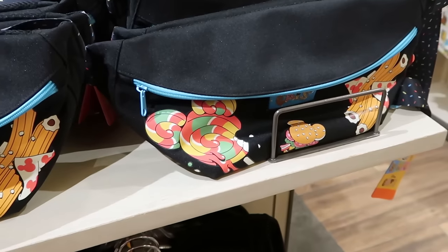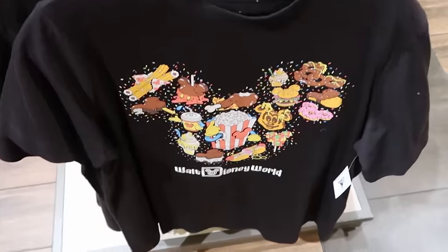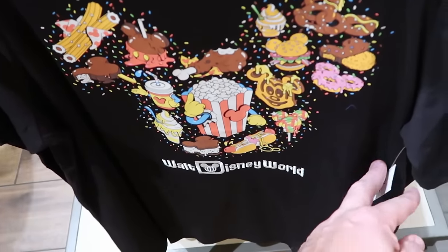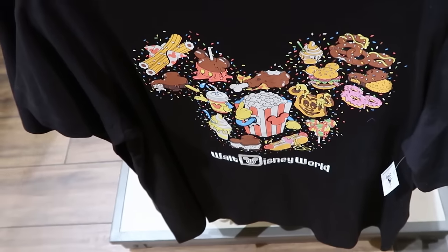That's $40, and then they do have the adult-sized T-shirt. All of the snacks come together to make a Mickey, and it's embroidered Walt Disney World at the bottom. $35 for that. Let's actually come over here.